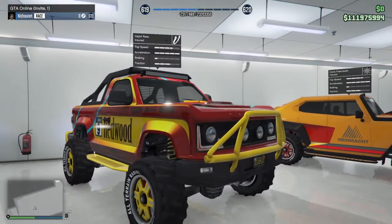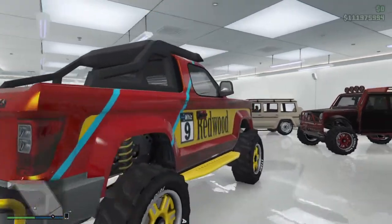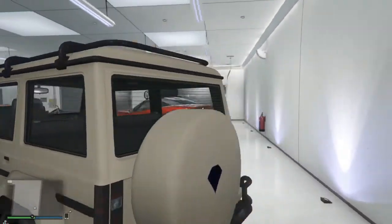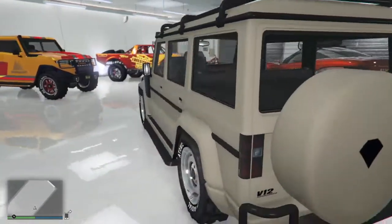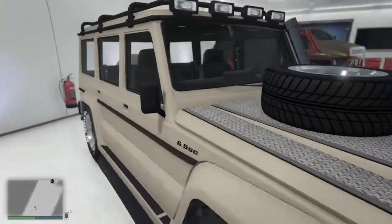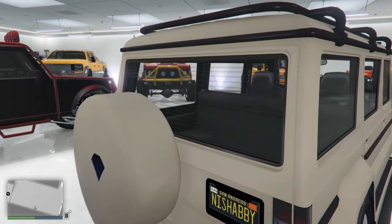A beautiful vehicle, the Riata, with the redwood livery. This is the special Dubstar. You can notice the wheel on the back is not in the middle, so it doesn't cover the plate. I have that's one of the chrome or the gold, but I have repainted it because when you repaint it, I don't know if you can see on the video, it gets a kind of molten effect, which we cannot really see here.